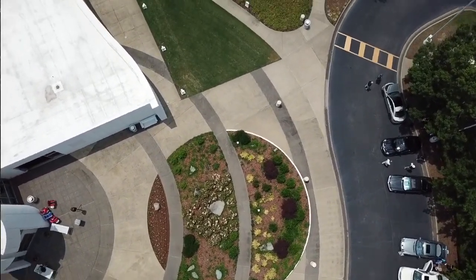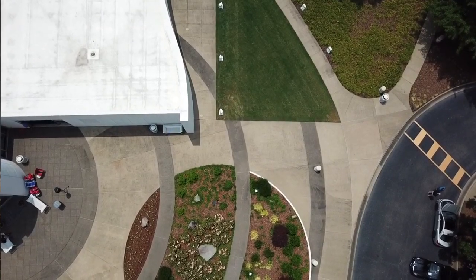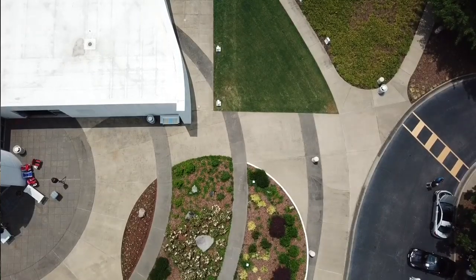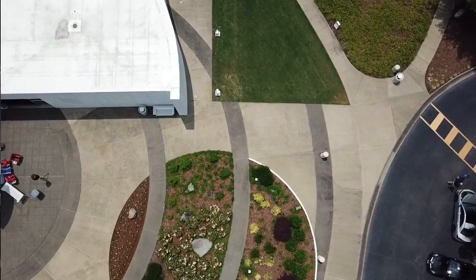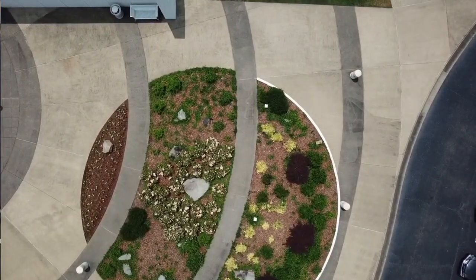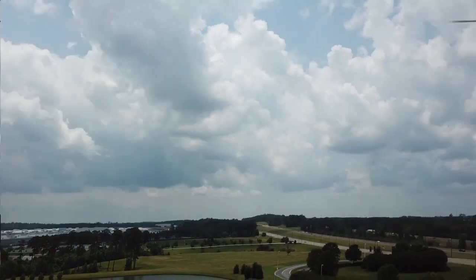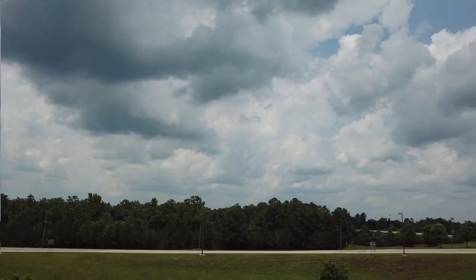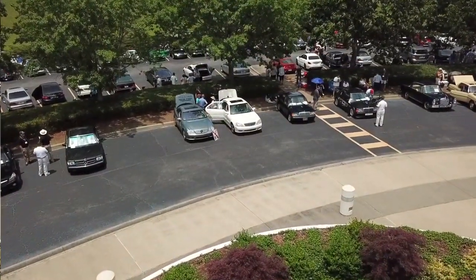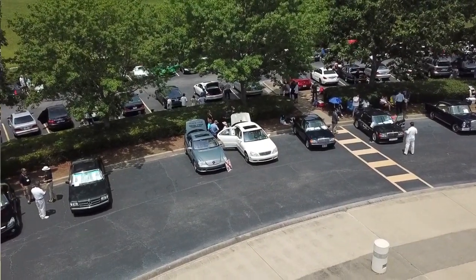We're coming down for a closer view of some of the vehicles. As you can see, Mercedes placed the factory in Vance because it's in the middle of no place with a rail line.